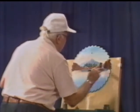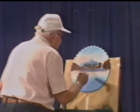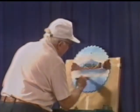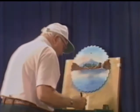A little more white here. And now I'll just go back and forth. It'll kind of work that in there a little bit. But I got to get some more white. And then we'll put a little blue or a little white in there, right in here, so where the mountains shine down in here. A little more white. Oh, that's pretty good. That's all right.